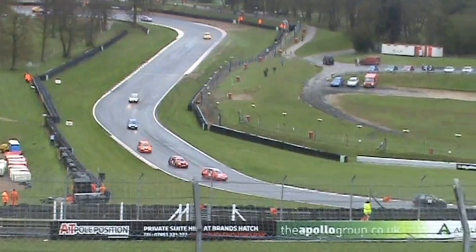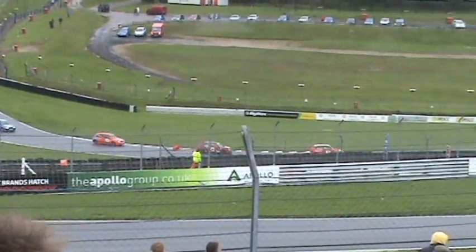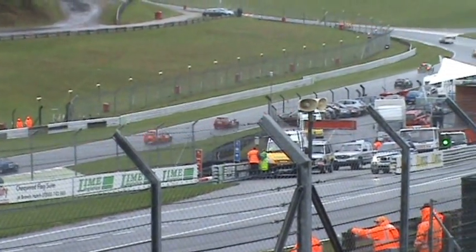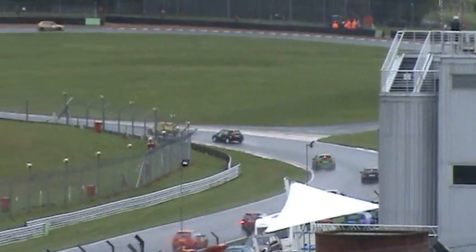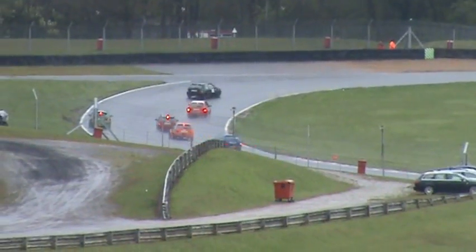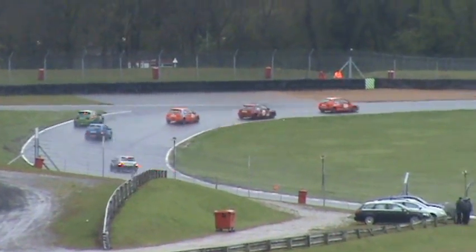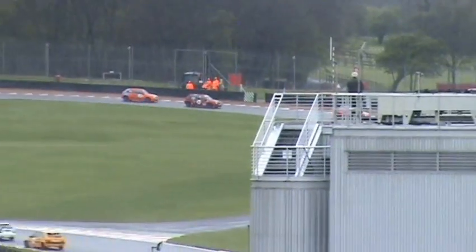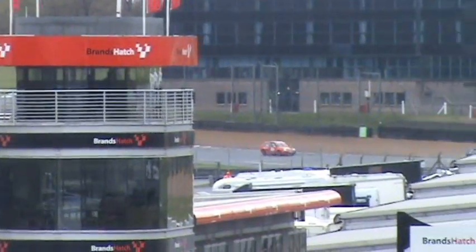Neil Trotter's MG is the first car to lap, but he had a spin at Graham Hill Bend on the first lap of the race. Right, 3 minutes and a lap to go, something like that, and Joe Ferguson will be looking to gain yet more positions here at Brands Hatch. Rory Cooper still trying to go with him at this stage.